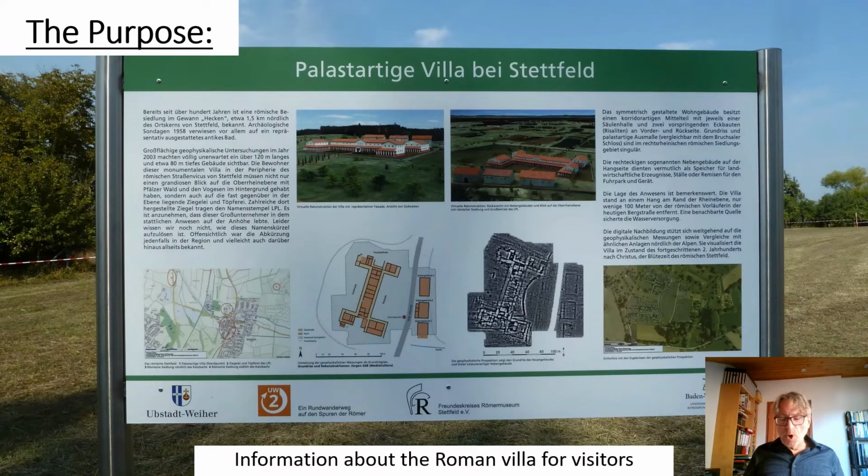What was the purpose of the reconstruction? The aim was, in the year 2018, to give visitors of the site information about the hidden building complex and the Roman past. On the picture you can see the board with a magnetogram, right, the ground plan, left, and two of my reconstructions at the top.